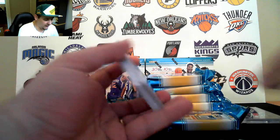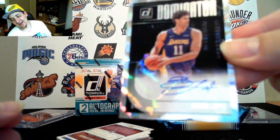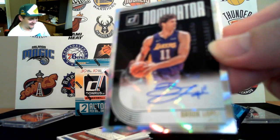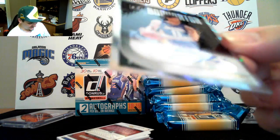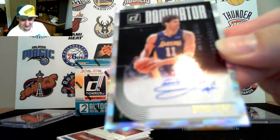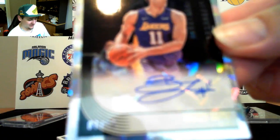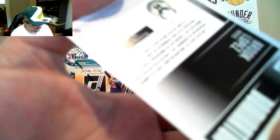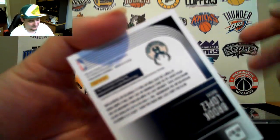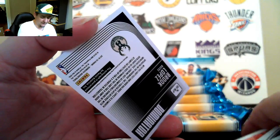Dominator, oh no. Why? That's the makeup for the Doncic. It's a gold Dominator. 7 of 10, Brook Lopez. And I love his autograph. Oh, come on. Give me some zoom so I can show around how opal this card is. So he's going to the Milwaukee Bucks. Obviously, he's been playing there. He got traded to the Bucks, or signed with the Bucks.